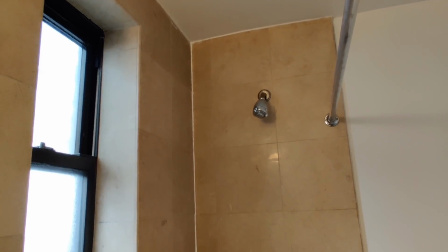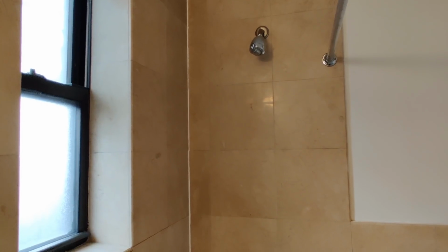This window in the bathroom, super clutch, because if you've ever been in a bathroom that has a really small ceiling fan that you have to turn on, it makes noise and doesn't work as well as opening an actual window. So here you have the ability to vent out the space after you take a bath.